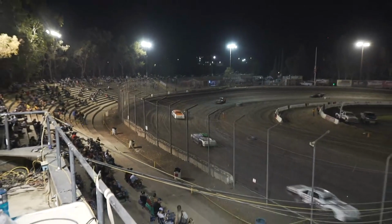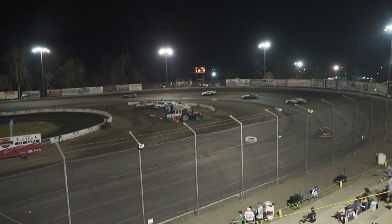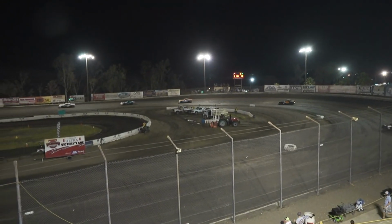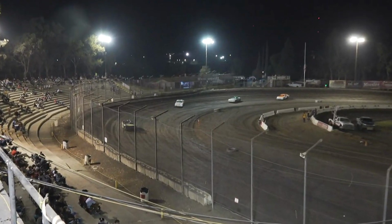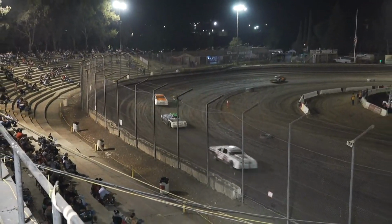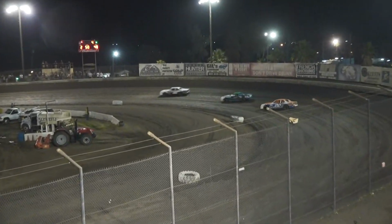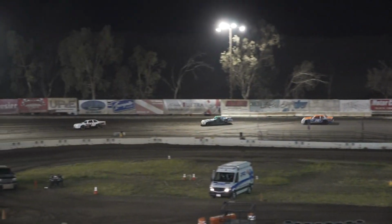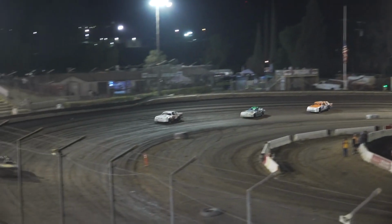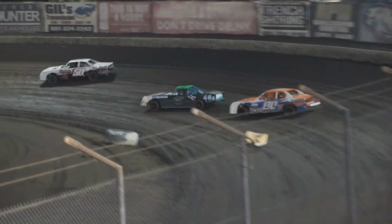This one's spreading itself out a bit. Again, they've done a really good job with the track. So far, no dust flying. So the fans' eyeballs are happy. But also, this just feels like a fast track tonight. I've seen it in every division that's raced where I'm just like, man, are hobby stocks always this fast? So it's a fast one. There's the Shoe, Kaufman, Manzella, and our battle for the redraw spot with contact.